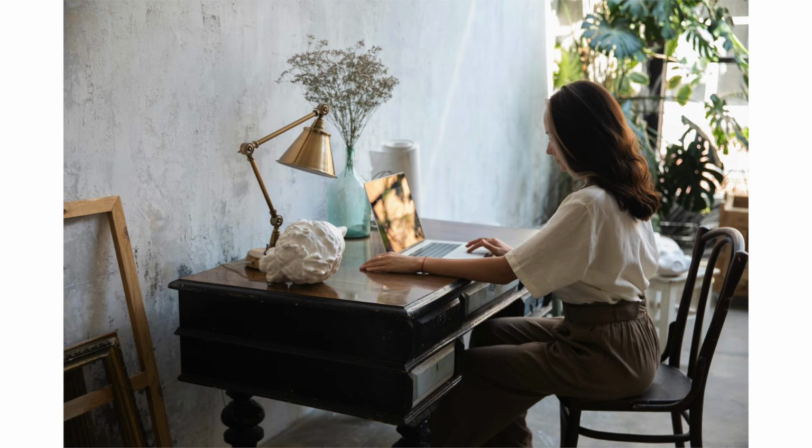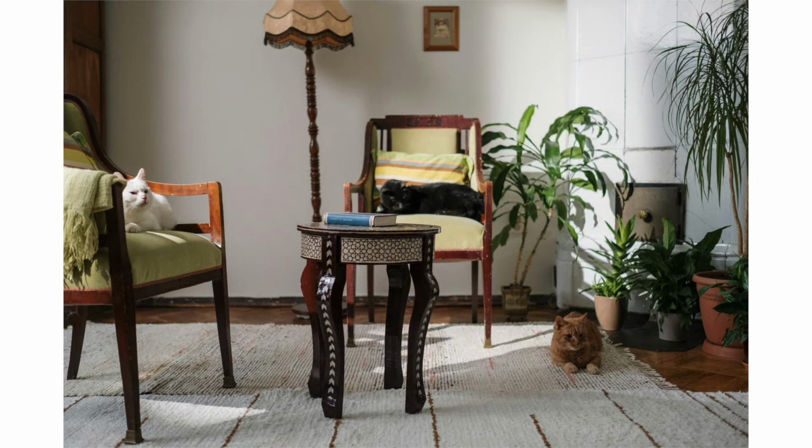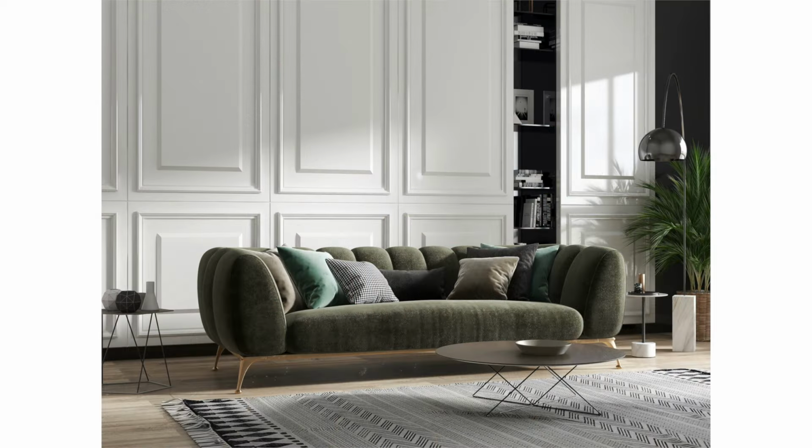Choose well-made furniture pieces from durable materials. This ensures they will last longer and maintain their value. Look for solid wood construction, high-quality fabrics, and sturdy joinery for lasting furniture.